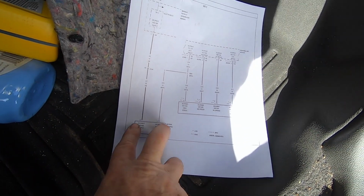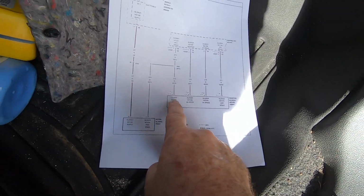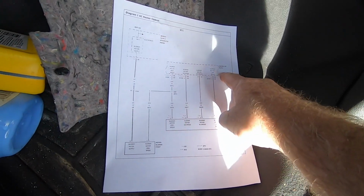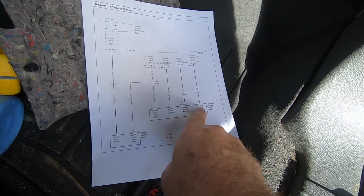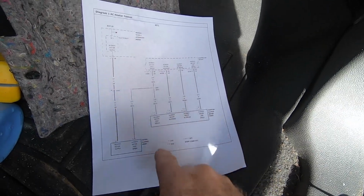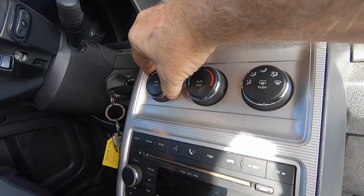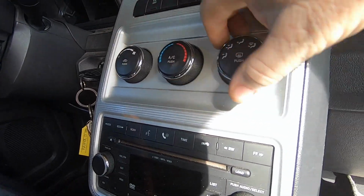I put my test light into the blower motor. I have no ground. It shows power on both sides. And I look in the wiring diagram, the ground comes from the control head to the blower resistor. I checked with the blower resistor, there's no ground on any circuit, no matter what speed I put it on. A lot of people have had problems with control heads, but some people are saying you wiggle this and the fan will turn on, but it's not turning on at all.